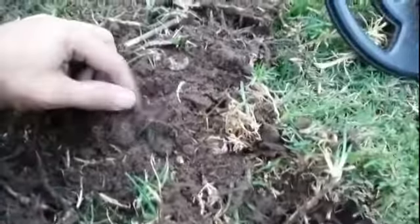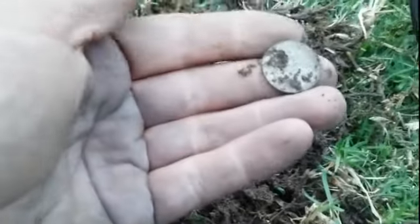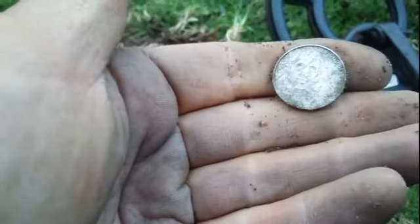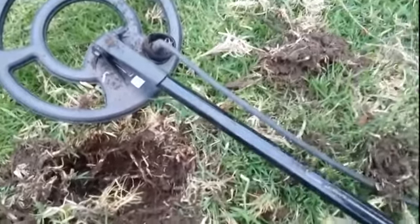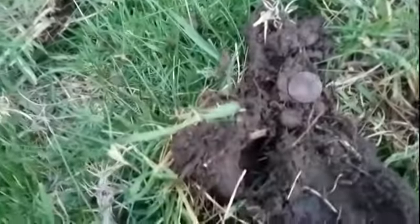Have another signal. And I just saw the coin just flip out. There it is. $0.05. I have another signal here. Just an old bottle cap. Another penny.